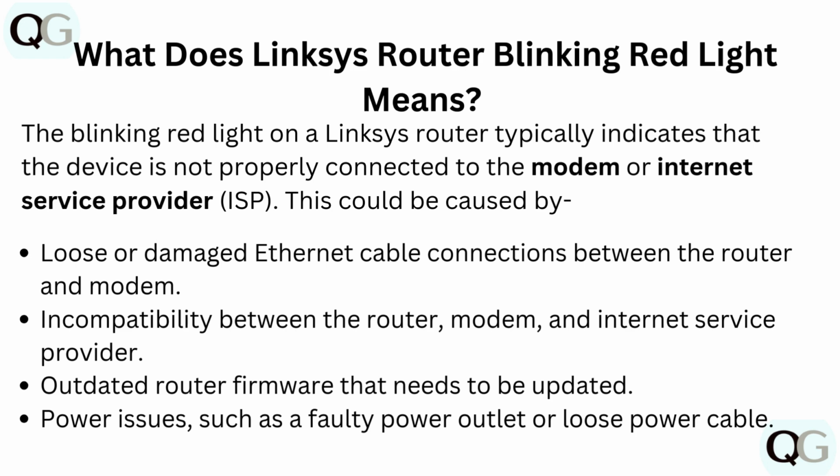The blinking red light on a Linksys router typically indicates that the device is not properly connected to the modem or internet service provider, ISP. This could be caused by loose or damaged Ethernet cable connections between the router and modem, incompatibility between the router, modem, and internet service provider, outdated router firmware that needs to be updated, power issues such as a faulty power outlet or loose power cable.